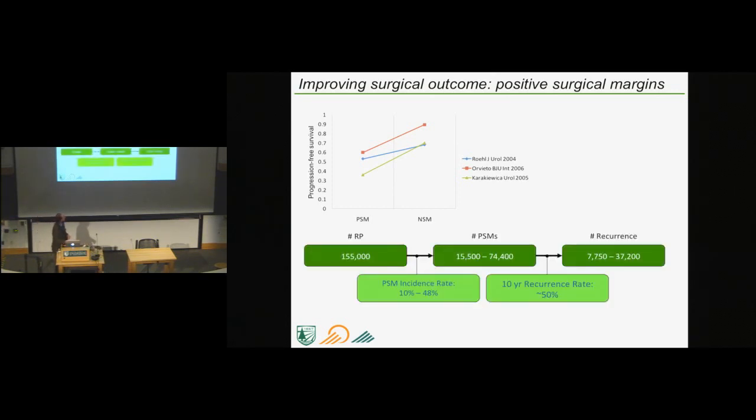If we look at the numbers, there are about 155,000 radical prostatectomies per year, and about 10 to 48% of those have some positive surgical margins associated with them. If you look at those numbers, the 10-year recurrence rate is 50%, and so you end up getting, it's a big range, 7,000 to 37,000. It depends on how a surgeon is reporting their positive versus negative surgical margin rate. But somewhere between 7,000 and 37,000 recurrences per year after surgery. And the primary regions where we get these positive surgical margins are the apex of the prostate, the base, the anterior, so the rectal wall there, and then this is the posterior.